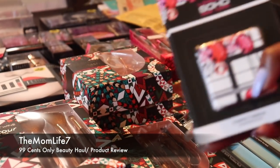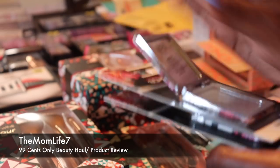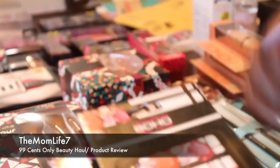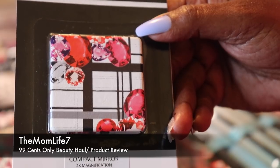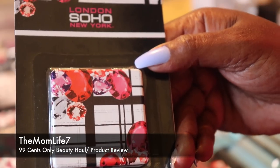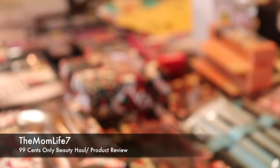I also have this by London Soho, New York. It's a compact mirror with 2-time magnification. I can't actually point it at you guys, but one side is normal, and the other side is the magnified side. Either way, it's very beautiful, with a print on the outside of the compact. It's really cute. I think I only found 2. I got one for us, and then I grabbed a second one for one of my giveaways, which like I say, will be coming up really soon.